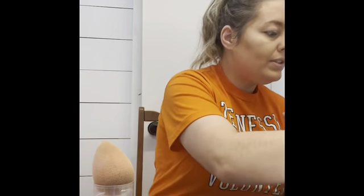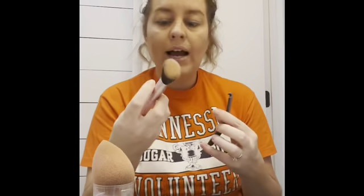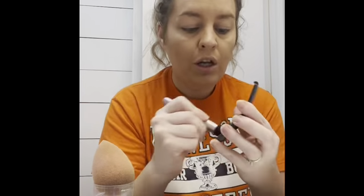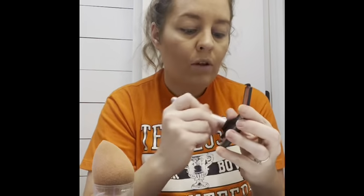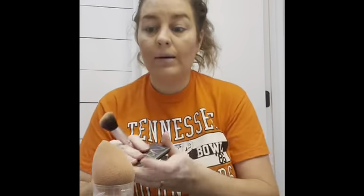Next is blush, and I've been using this blush a lot by Nars in the shade Deep Throat. And this is what it looks like here. For that, I just take the same MAC brush right here, this angled brush, and put some blush on there. You can see that? And just put it on the apples of my cheeks. Some more on there. Do the other side. Like so. Okay, so I've got my blush on.